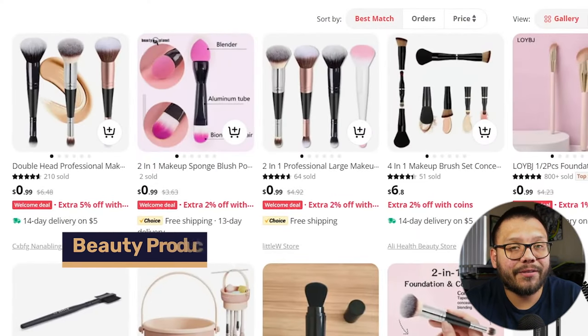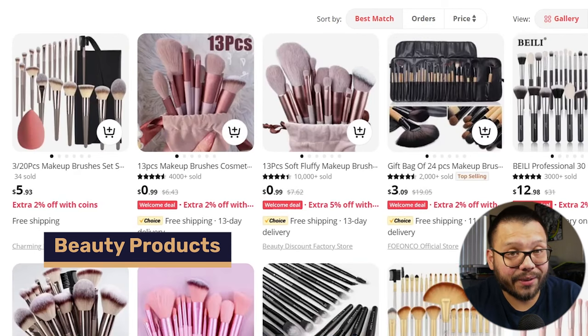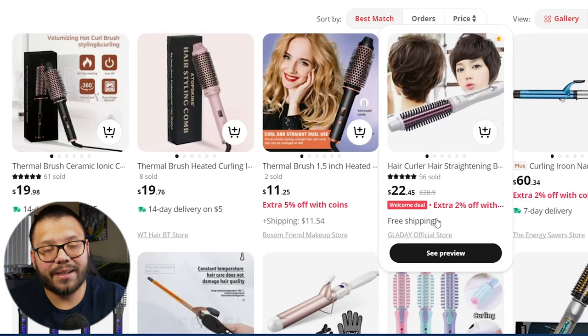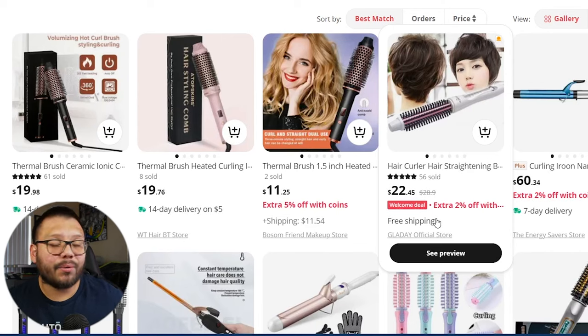And last but not least, we have beauty products, such as the makeup brush sets that come in a variety of quantities and a curling iron brush. Now, this one right here is actually one that I highly suggest. This is one that you can brand yourself because there's a bunch of different manufacturers and suppliers online that support white label dropshipping for items like this one. So you can put your own brand on this, you can put your own logo, or even customize some of the colors on the packaging.